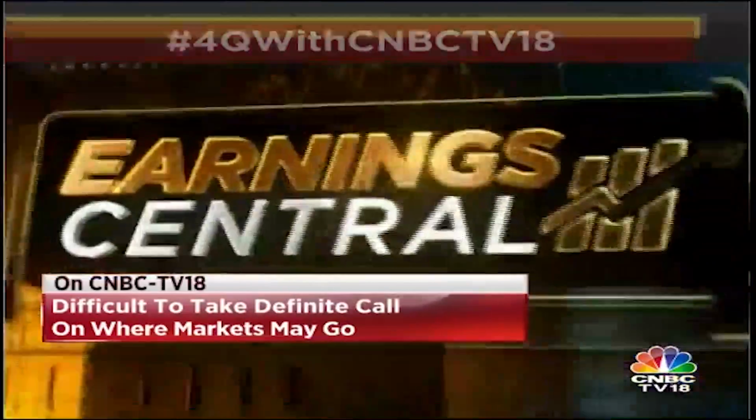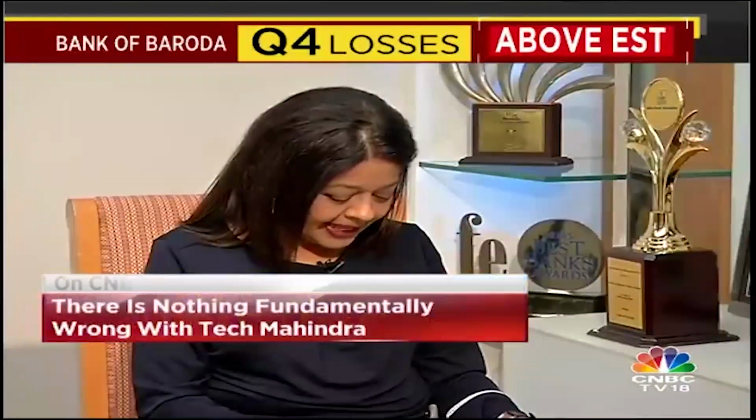You start with 12,000 odd crore, 12,300 crore of fresh slippages. How much of the S4A, SDR cases are part of this 12,000? I think, if you want a specific number, it is 3,846 crores. But in that case, your S4A, when you last spoke to us, was 3,800, your SDR was 9,400. If I take your S4A and SDR as recognized at the end of the third quarter, that comes to about 13,000 crores. So if you only recognize 3,800, should we expect a big burst next quarter as well?